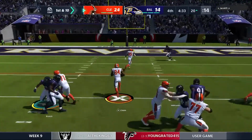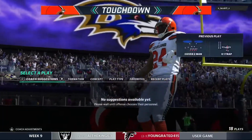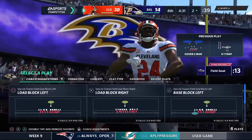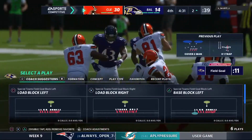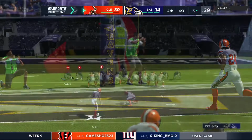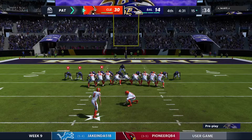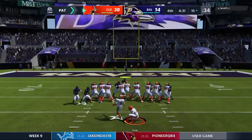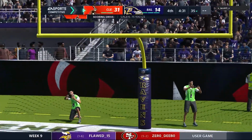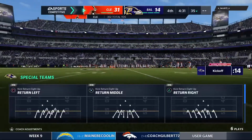They give the Chubb out of the gun. And he is into the end zone. Touchdown, Cleveland. Nick Chubb, his 10th touchdown of the season, 2nd of the game. And the Browns add 6 to their lead. Now Tucker to add the PAT. And that'll make this a 3-score game as the lead moves to 17. The score, Browns 31, Ravens 14.